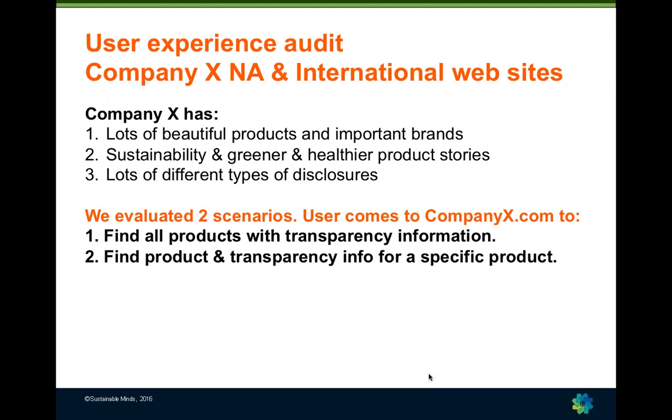The user comes to Company X's website, 1, to find all the products with transparency information, because now, using LEED as the example, if I'm the user and I want to get my product transparency credits, I've got to specify 20 products from 5 different manufacturers that are permanently installed that I can get this product transparency information for. So, make it easy for me to find all the stuff you have transparency information for. So you've narrowed my selection so I can focus on just the stuff I'm looking for.